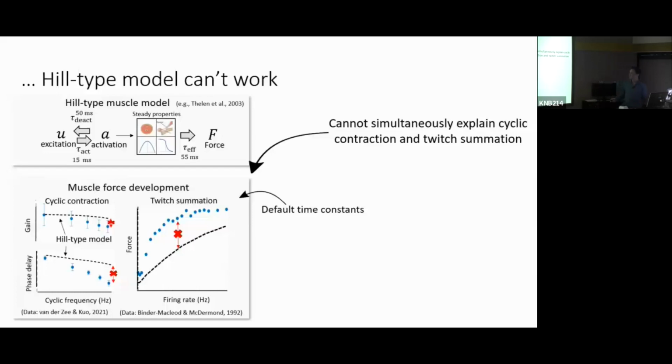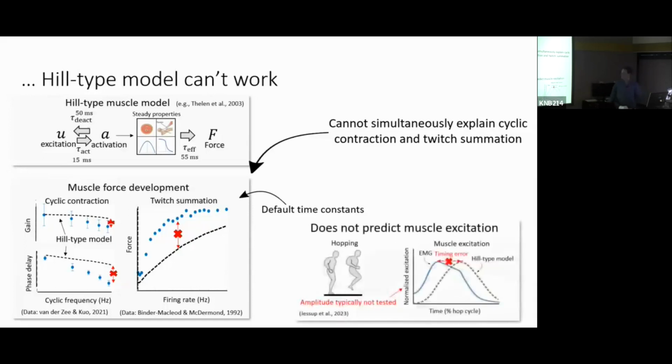And here's just what happens for default values, where typically 15 milliseconds is a pretty typical value. It's sort of a compromise between the two, where the predictions are not as bad as they can be, but they're still quite far off. And this relates to what I discussed earlier: probably in this simulation this 15 milliseconds was used. This relates mostly to the cyclic contraction, where you can see we have an underestimation of the phase delay in our model, and that agrees with this timing error. I would suspect that you could also see this gain error, but for this data it's not possible because they normalized the amplitude.